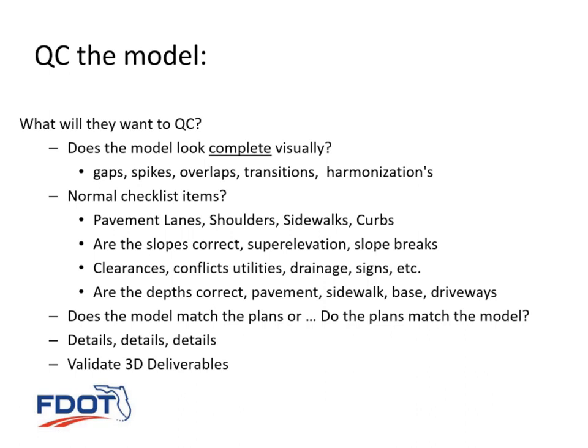And then you would check normal checklist items, you know, pavement lanes, widths, shoulders, widths, shoulder slopes, sidewalks, curbs, all that type of thing. Superelevation rate changes, slope breaks, transitioning slope breaks between 4-to-1, 6-to-1s, 2-to-1s, whatever. Are they transitioning properly? Anything.